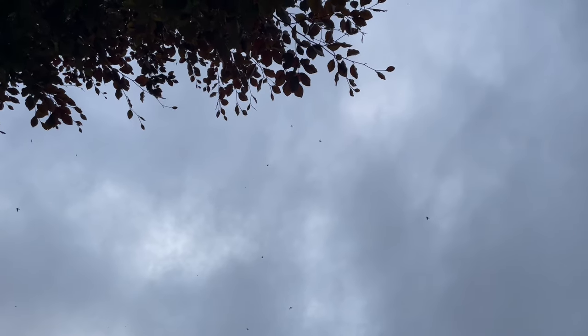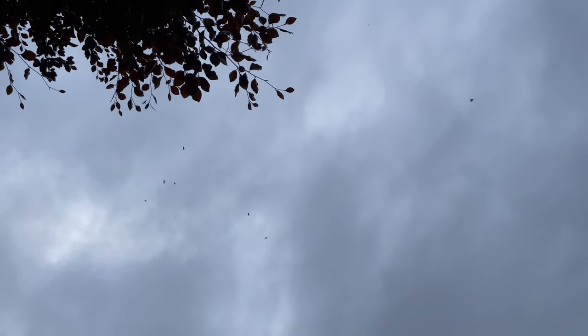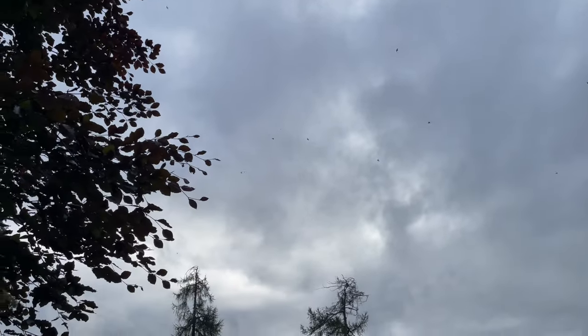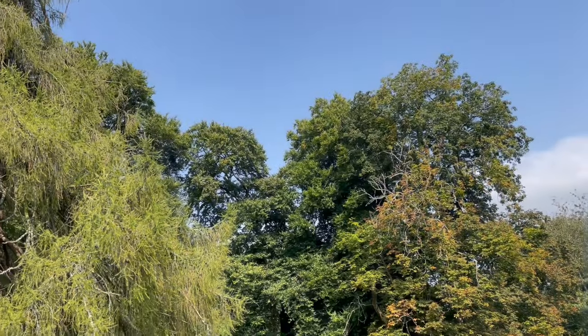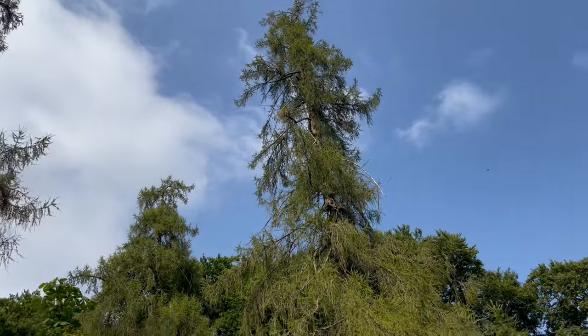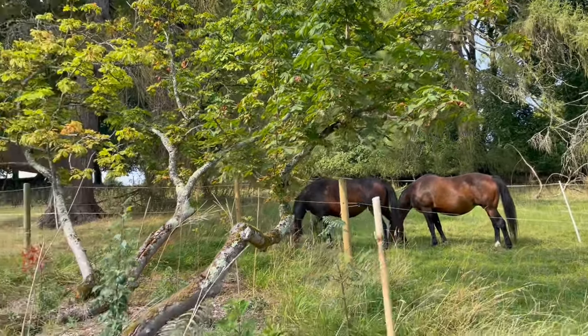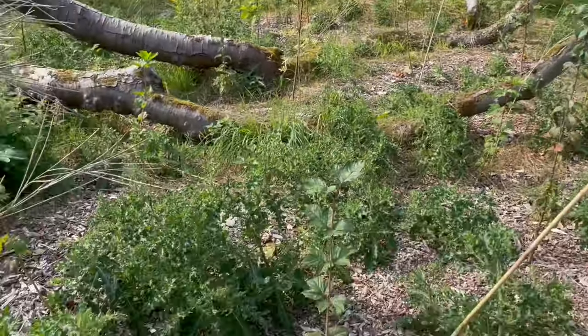My swallows, or our swallows. I think they're thinking of leaving. Any day now, I'm gonna come out and they won't be here. Look at the horse chestnuts, beech, larch, and horses. I'm in here in one of the plantations.